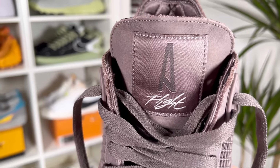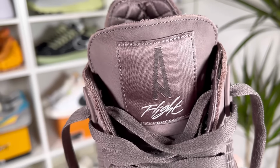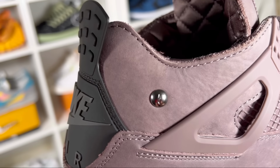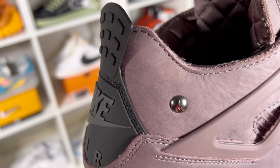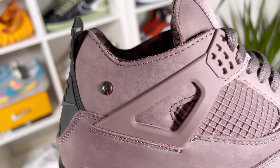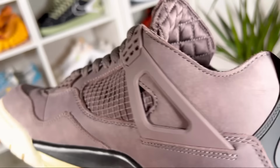But for the left shoe, guys, you can see that we're gonna have the A Ma Maniere logo and flight written underneath it. But as you go now towards the back of the shoe, guys, you can see that just on the lateral side of this ankle section, we're gonna have this very nice metallic clip, which will have this A Ma Maniere logo on top of it. And just underneath it, we're gonna have this TPU wing, which at the tip will have this lace crown.